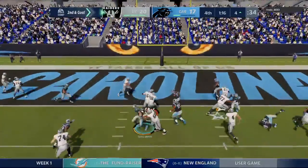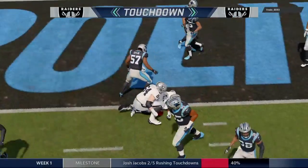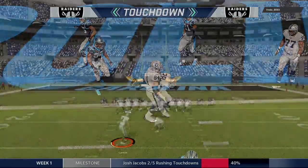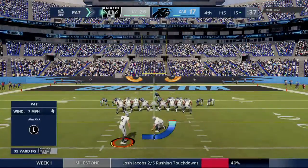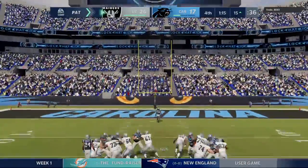One more time with Jacobs. And he's in. Touchdown, Raiders. Josh Jacobs, already his second touchdown here in this opening weekend. And the Raiders add on to their lead.